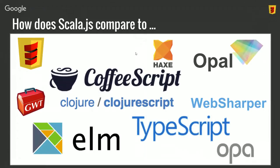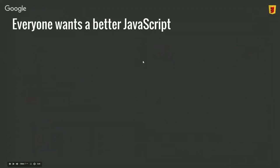So how does Scala.js compare to all these other different languages that are out there? There is TypeScript, very popular now with Angular 2 coming up. ClojureScript is more like Lisp. CoffeeScript has been big in the past. I don't know how well it's doing nowadays. Google created Google Web Toolkit because they had all these complex web applications and they wanted to have their own tools using Java to create that.